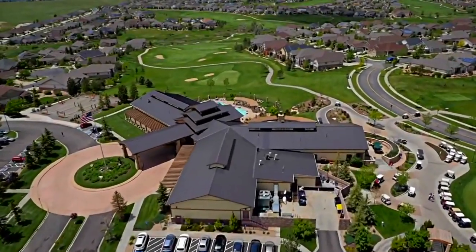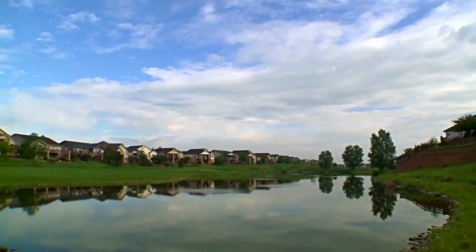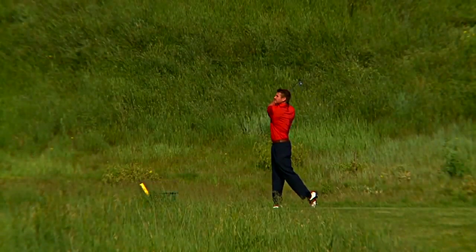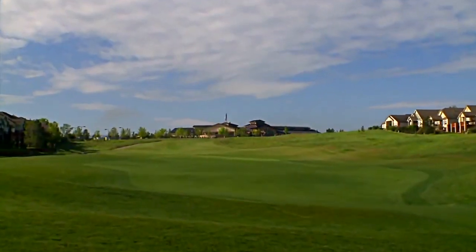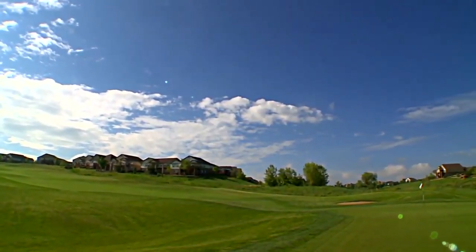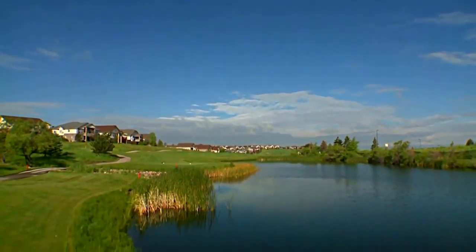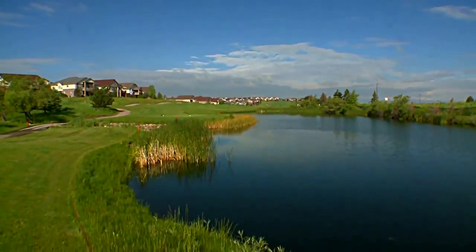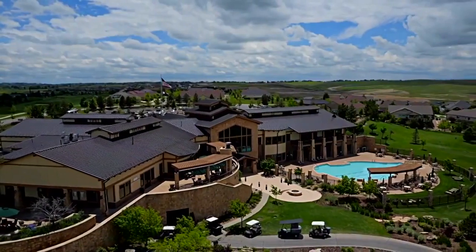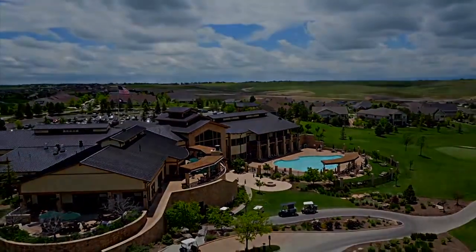Just off E470 in Aurora, you will find a championship course designed by Arthur Hills that provides an exceptional golf experience, featuring dramatic elevation changes and panoramic views of the Rockies, along with wide, accommodating fairways. A course called one of the best places to play in Colorado by Golf Digest. Join us for a trip around Heritage Eagle Bend today on Golf at Altitude.